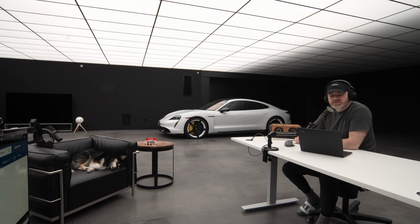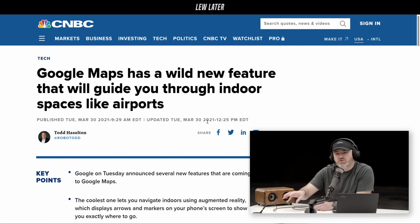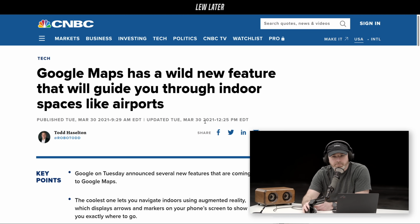Google Maps has a new feature that will guide you through indoor spaces. Google Maps Inside, which is a thing that I think could be incredibly useful. Yeah, like at a mall or something.